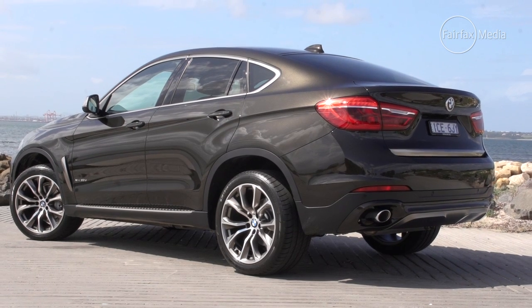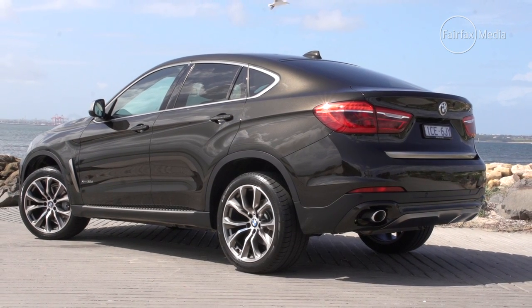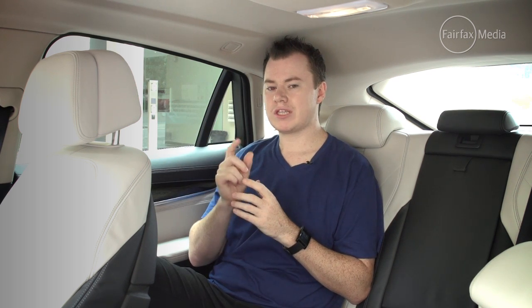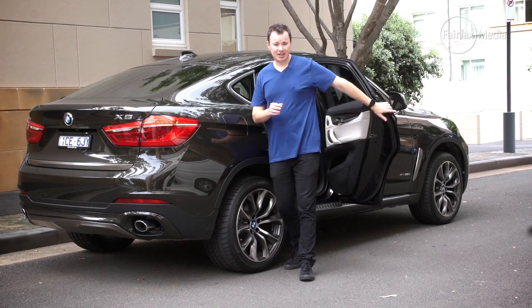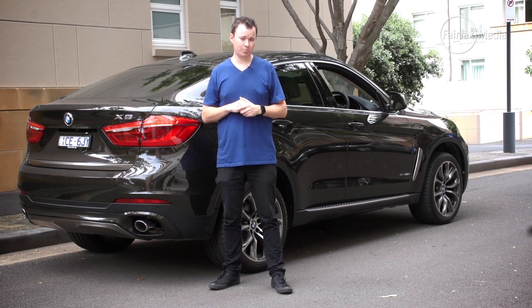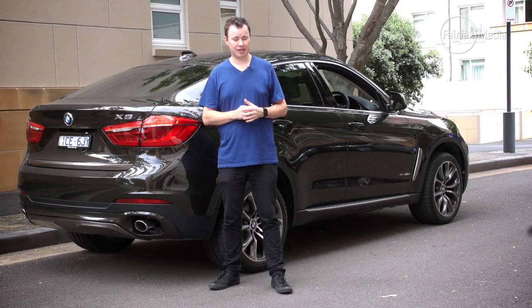One thing that hasn't changed is despite its big external dimensions, it remains quite compact inside the X6. That's because its swoopy coupe style roof, which gives it its unique look, does compromise rear headspace. But of course, if what you really want is a BMW SUV for the family, that's what the X5's for. In other words, the X6 remains what it always has been, a luxury sporty coupe disguised as an SUV. And for some people, that's just the answer they're looking for.